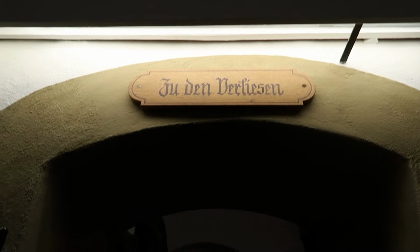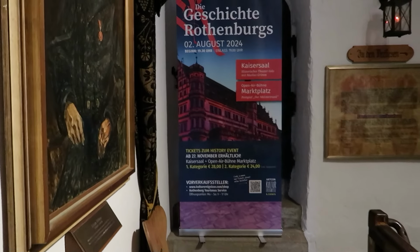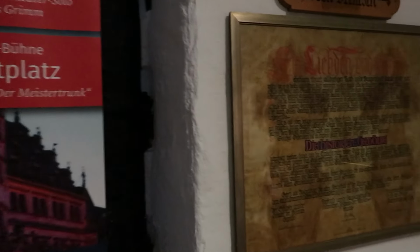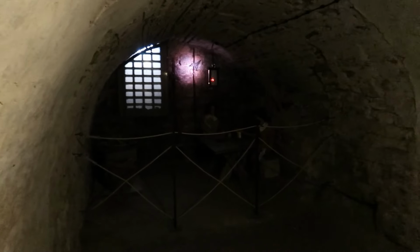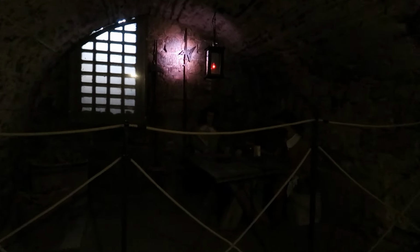Cool. Right to the dungeon we go. In true Jackie fashion, I almost tripped and injured myself, so. Okay. Spooky. Okay, it's super dark down here, so I'm going to do my best. I try to lighten up my camera as much as possible, but well, there's just a couple dudes down here chilling.